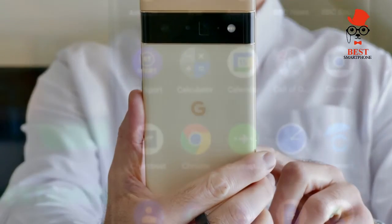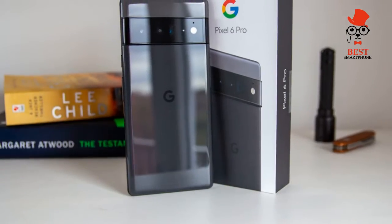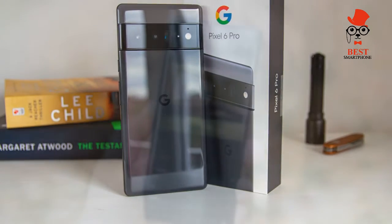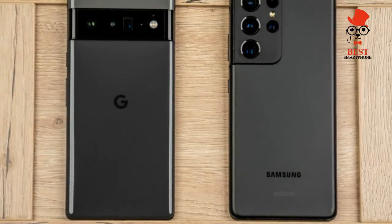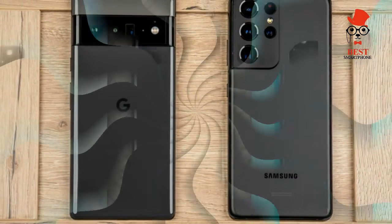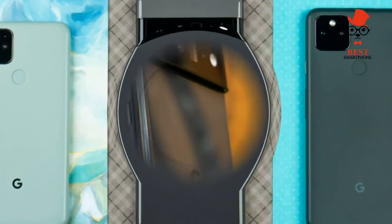Pixel 6 Pro review, design. The biggest thing about the Pixel 6 Pro at first glance is the fresh, new design. Gone is the Spartan, function-over-form Pixel language that we've had since 2016. The Pixel 6 Pro is a beautiful device with a curved display, a glass back with three nice color options, and the camera bar that spans the width of the phone.